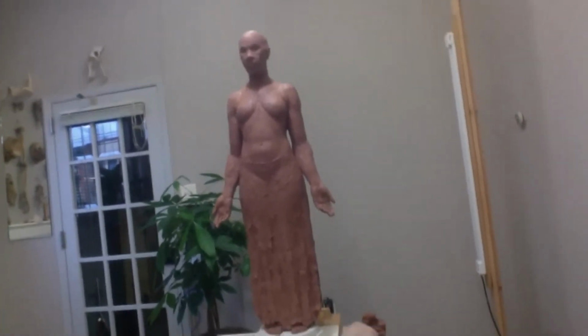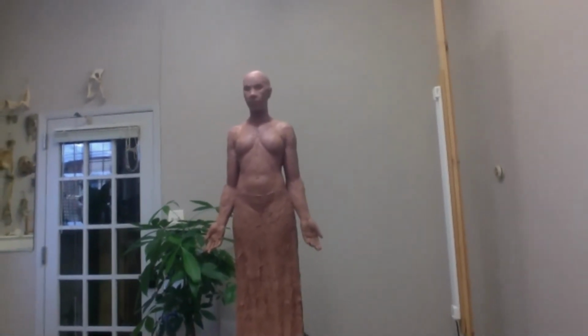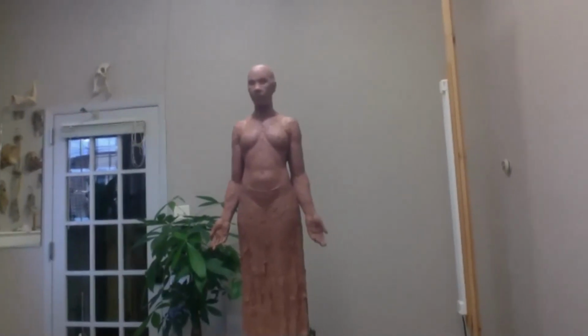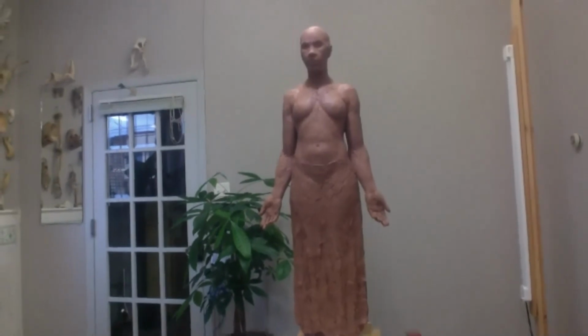Yeah, that's awesome. Is there significance to the gesture of the hands in this sculpture? I want them to be in a receiving mode. So it's kind of based on some Buddhist notions as well as just what strikes me. It is striking. It's a striking pose. Thank you.